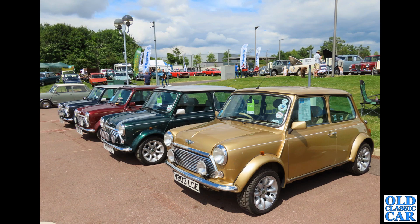And, well, you couldn't have a collection of classic British cars without a few Minis in it. And here we've got four fairly late examples of the classic Mini. There's a somewhat earlier Mark 1 or Mark 2 just visible down the back there in grey with the white roof.